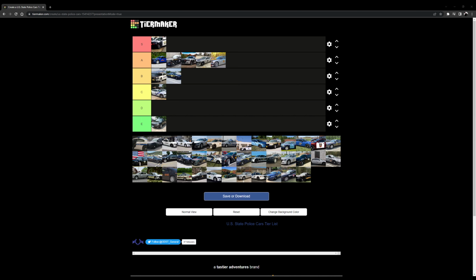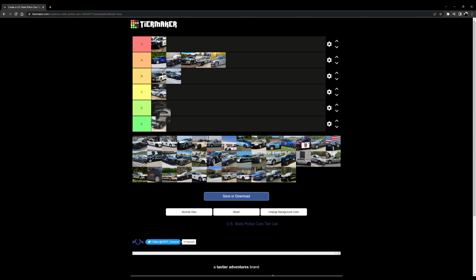As far as their car goes, it's white with a blue stripe. It looks like a lot of city police cars I've seen, and that's not a bad thing, but it also doesn't really stand out as something unique or interesting as far as a livery goes. It's kind of a forgettable livery in my opinion, so that one we're going to put in C tier, just because it's average in pretty much every sense in my mind. It's decent enough, but it could be a lot more interesting at the same time.